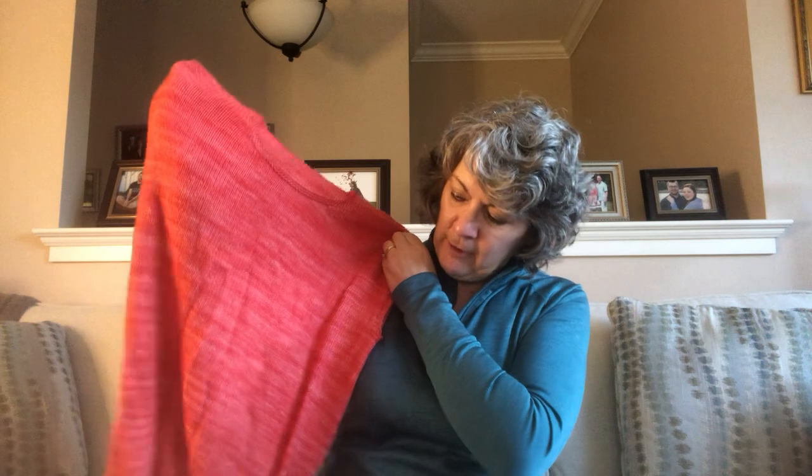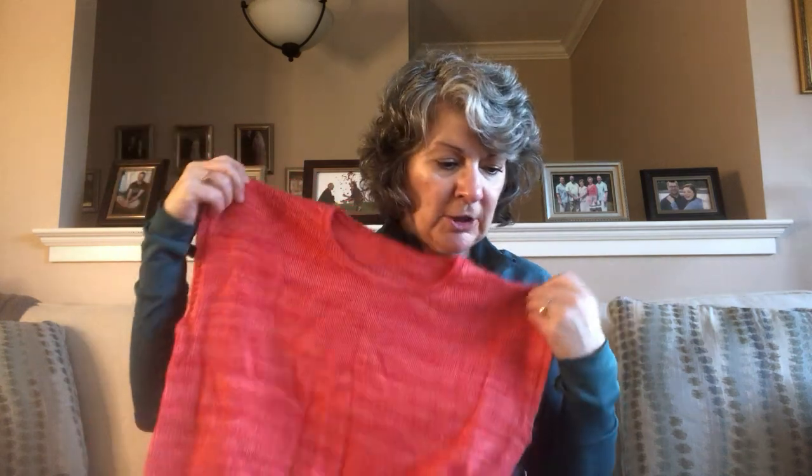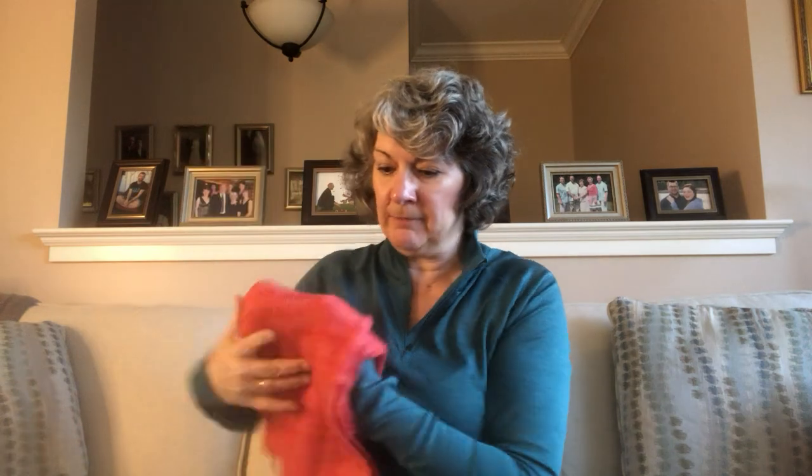Oh, okay. This is my lounging top by Joji Locatelli. I've already decided that I'm going to frog this and reclaim the yarn. It's just sitting here waiting for that frogging to happen. So that's an easy one.